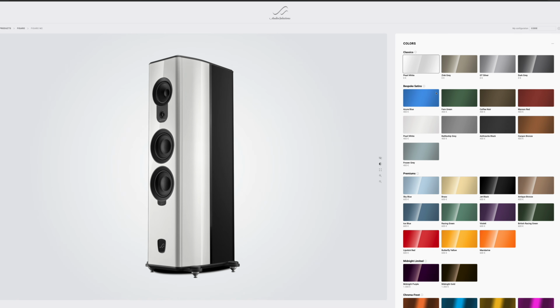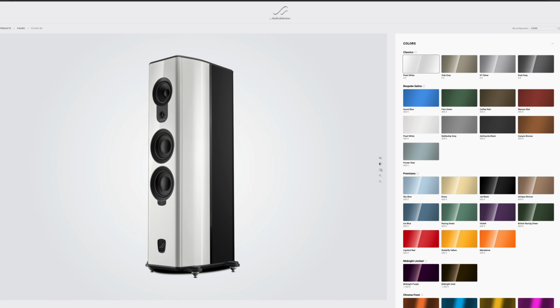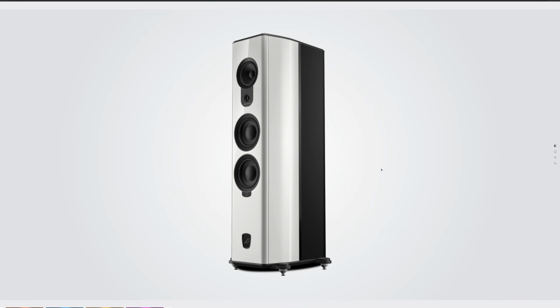And you can see on the right hand side, straight away we have lots of different color options to choose from. But as you scroll down, you can see there are much more customization options, and we'll get through all of those. But as a starting point, the white and black speaker I think looks really nice. It creates a really nice contrast and looks pretty cool.